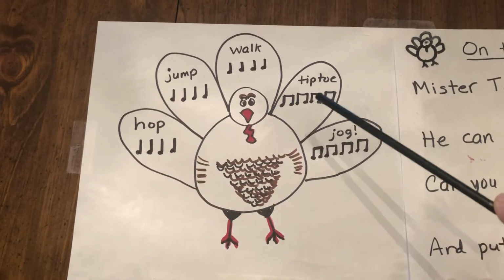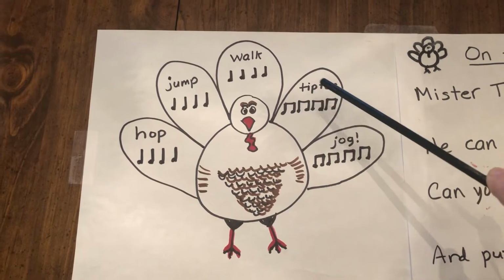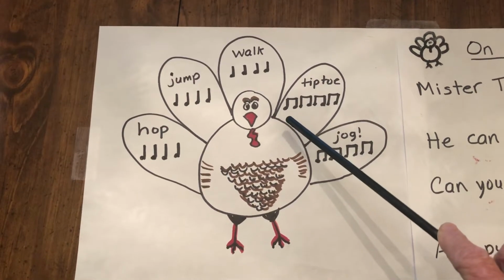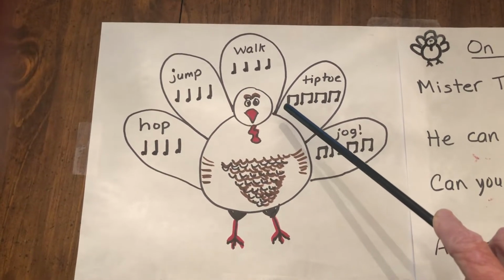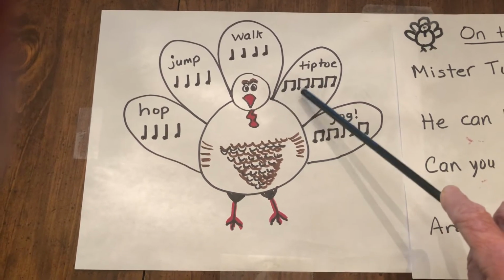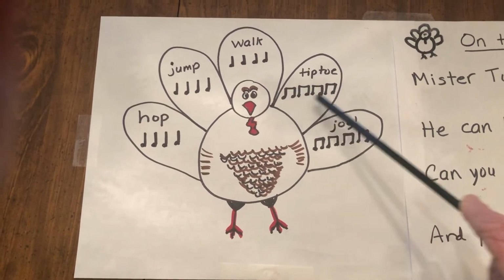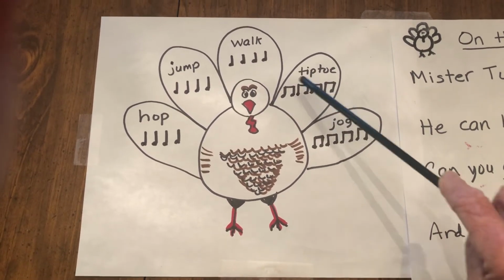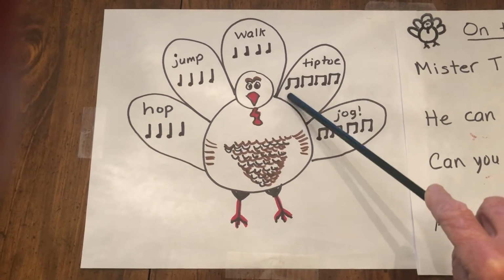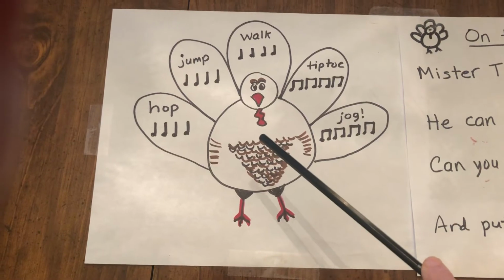Well, let's come over to this feather. Tiptoe, tiptoe. And I see the rhythm is different. Can you do this softly? Tiptoe, tiptoe, tiptoe, tiptoe. Notice that the titis are faster. Let's try that one again. Ready? Tiptoe, tiptoe, tiptoe, tiptoe. Good.